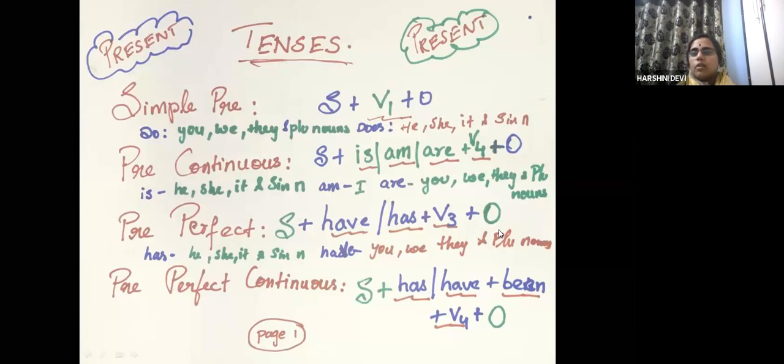Now what is V1? Go, write, jump. Common V1 present forms. For that, what is V2? Went, wrote, jumped. Okay. Then V3, gone, written, jumped, right? And V4, going, writing, jumping. V4 is nothing but V1 plus ing. Okay. So you have to understand, because tense is nothing but change in the form of the verb, right?